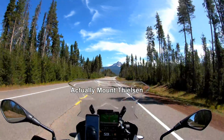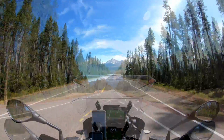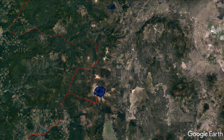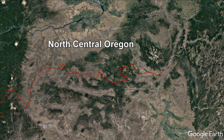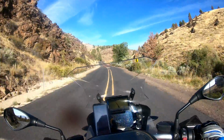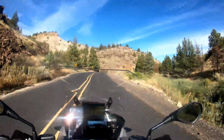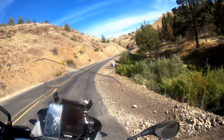There's a view of Diamond Peak, which is just north of Crater Lake. We're on a bit of a boring stretch of road though, but hey, at least the view is pretty good. So I'm on Highway 218 in Oregon, between the towns of Antelope and Fossil. I'm just going up the back roads as much as I can as I make my way across Oregon.